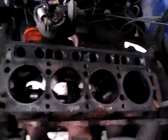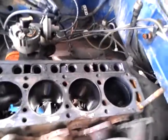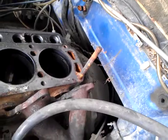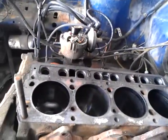Oil pump, taking the head off, valves off, all the pistons are out. Camshaft, valve cover, carburetor, all the good stuff. Now I have to detach the drive shaft from the transmission, take the fuel pump off so it doesn't get stuck when you take the engine hoist to it.